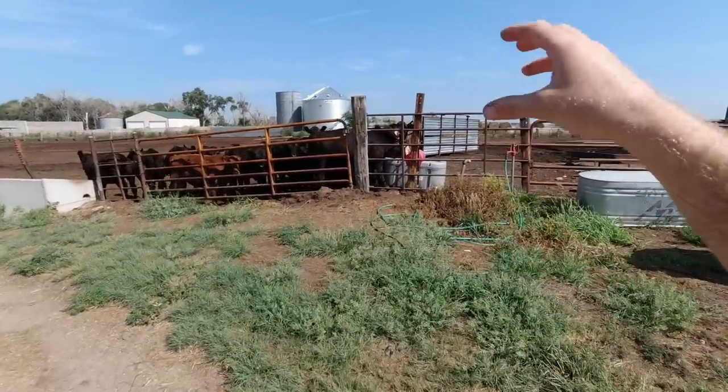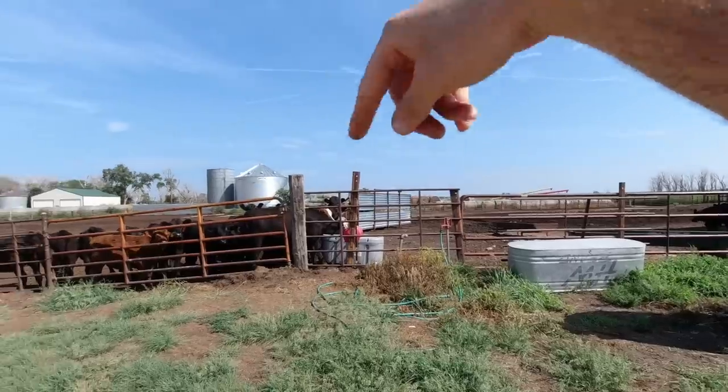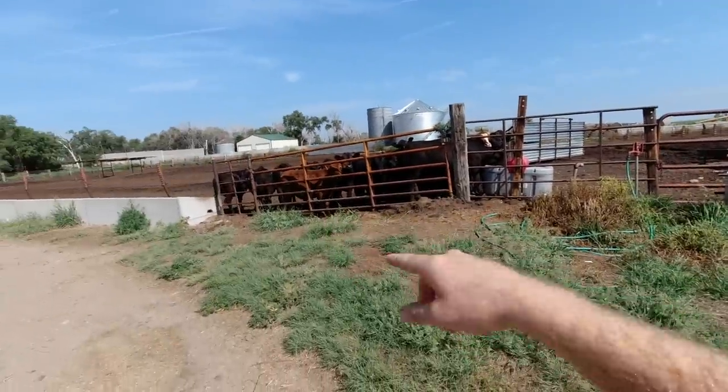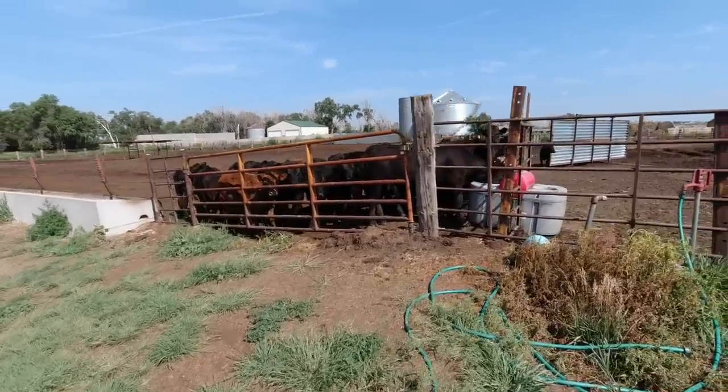Also, you can see there's a lot of folks hanging out right here trying to get a drink. And with everyone on the farm drinking right now, we're pulling a lot of water, and it's not filling this very fast. So I'm going to take that, throw it over here, and get that filling for them. Just make life a little easier for these guys on this hot, humid day.